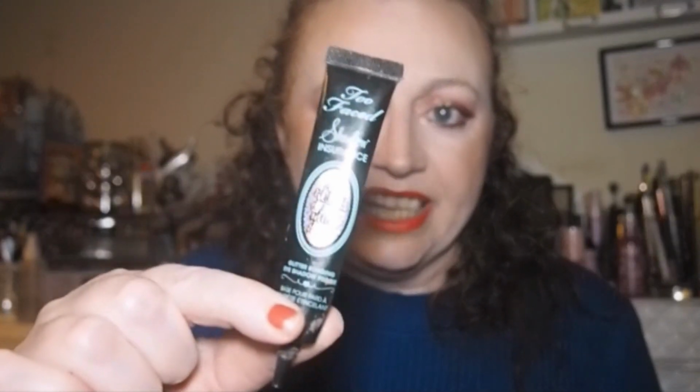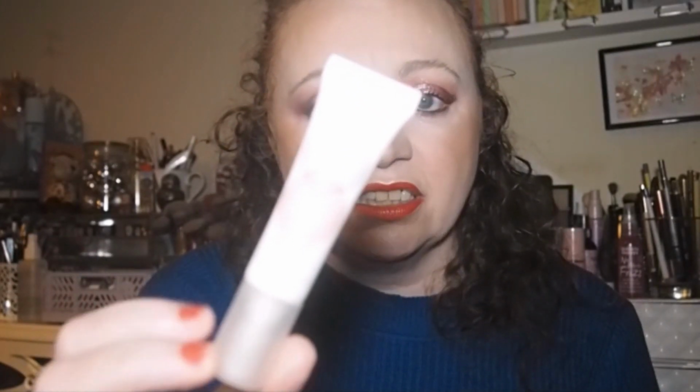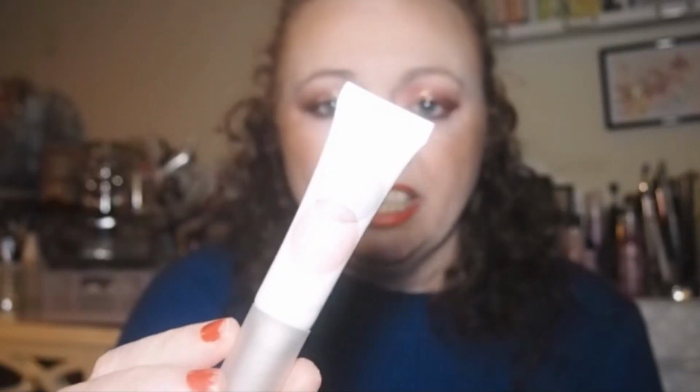Right, then we've got the Too Faced Shadow Insurance Glitter Glue. I used about half of this and it started getting really runny, so that was an indication of it going bad. So yeah, that can get decluttered. Then I've got the Balance Me Wonder Eye Cream, another skincare product. I don't know what they're doing in this box. It should just be makeup really and perfumes. So it was nice, didn't blow me away, so I think there's about half left in this as well, so I've decluttered that one. Okay, so we've got this eyeliner from Bang Beauty. I don't really wear eyeliners, so I think I tried it once. So it's nearly gone, so I'm just going to declutter that.